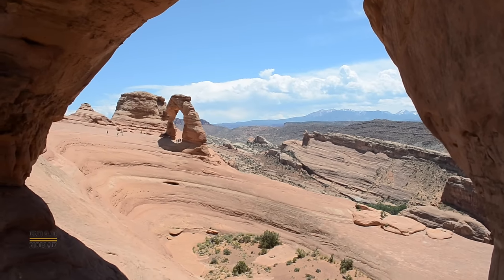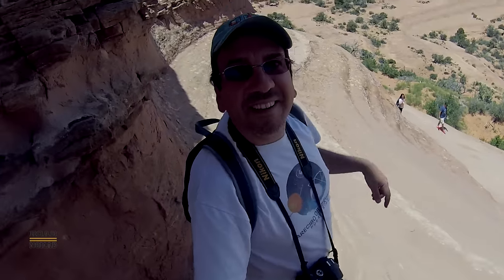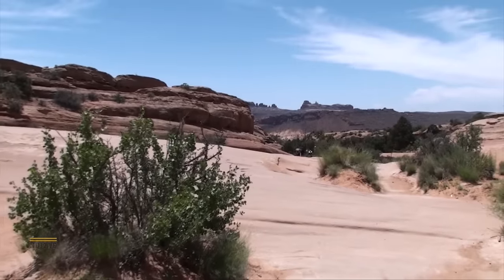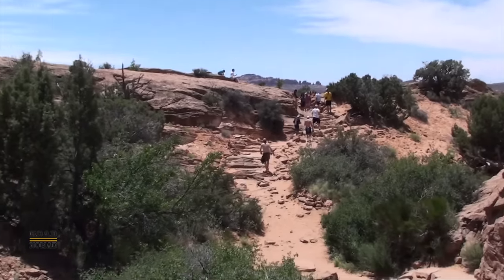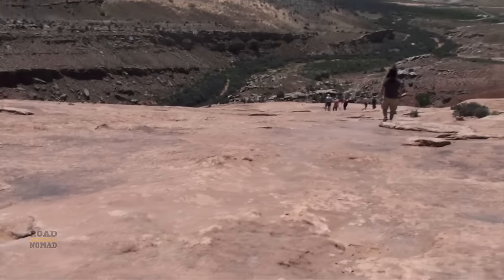But let's stop by the Window Arch first. And here I am at the Double Arch. This is another great view. I have no idea how I'm gonna get back down there. Beautiful. We'll see. The good thing about the return trip is that we are going mostly downhill. Down and then we go.